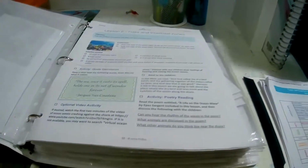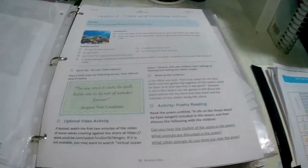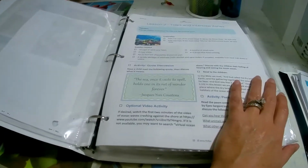Marine biology, we do it twice a week. And sometimes we don't get to it twice a week and we only do it once a week. Anyway, each unit comes with 13 to 14 lessons. So you can easily do 3 to 4 units a year.